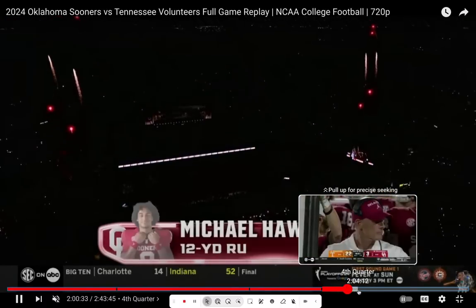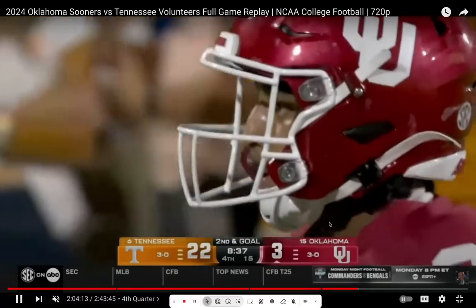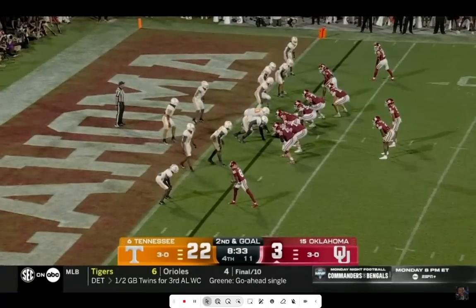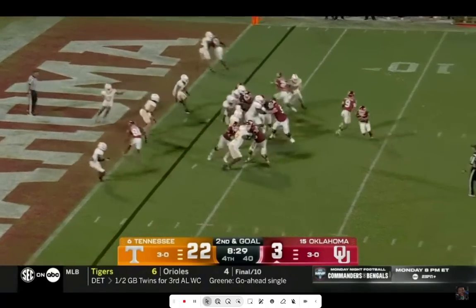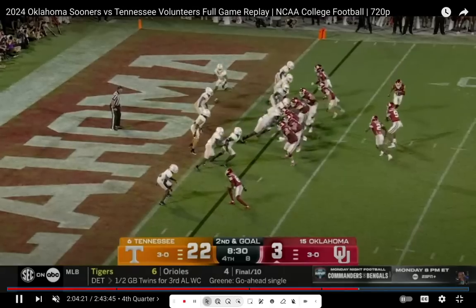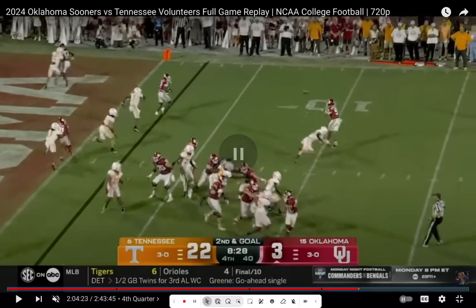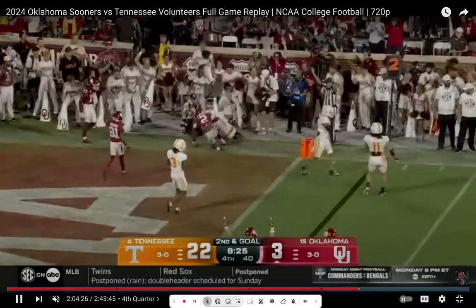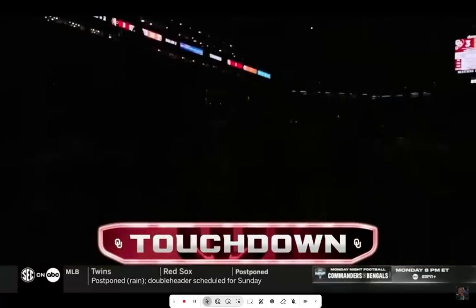Okay, so we're going to go forward here. And so they're looking at second and goal here. Oh, yeah. Again, this is subtle, but just watch him. He gets out of the way, gives himself a little room to work, and then makes it. It's not a perfect throw, but it's more than good enough to get done what they needed to get done. And he's doing it under duress.